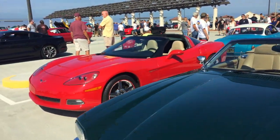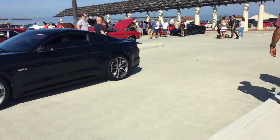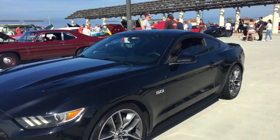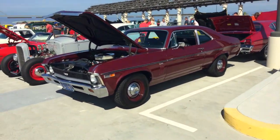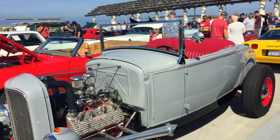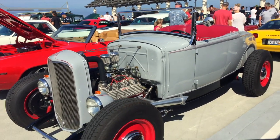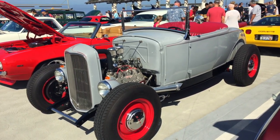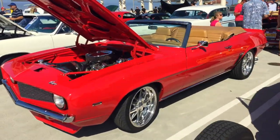XJS, I think it is Jaguar, Corvette, another Mustang here, just around the front, and then a very cool looking Nova, great looking hot rod here. I think we featured this car the week before. Look at that beautiful looking flathead running that Edelbrock head, really nice interior, love these steel wheels on it. That grey, that really nice matching interior, the stripes and everything, it's really cool.